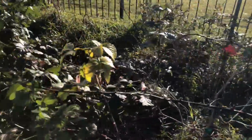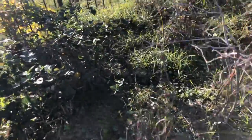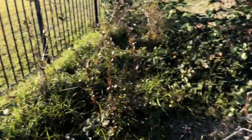So all my blueberries are forming new shoots. I have 10 varieties. Just trying my best to name them. The grapevine. So here we have Tiff Blue. Oh no, I'm gonna start over here.